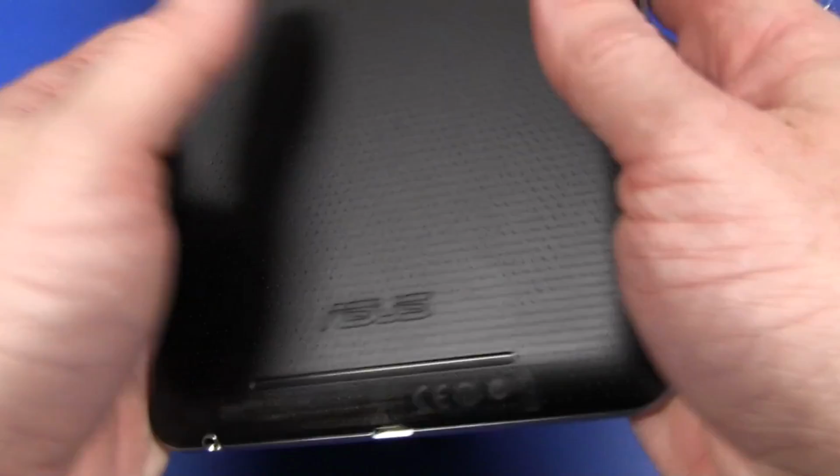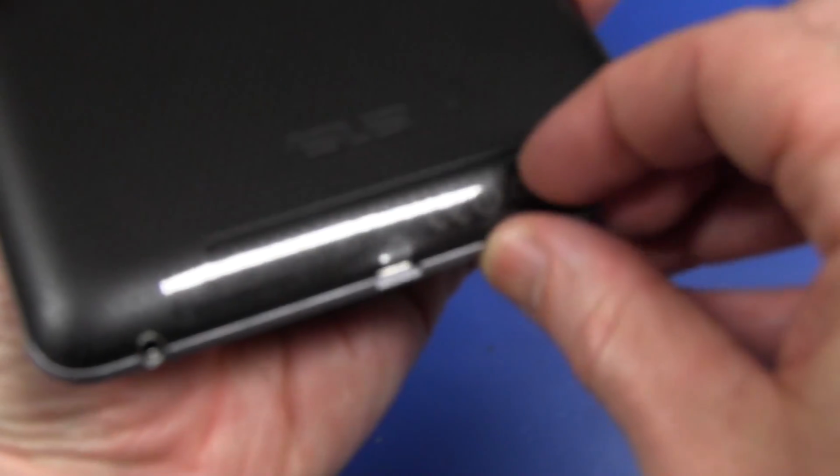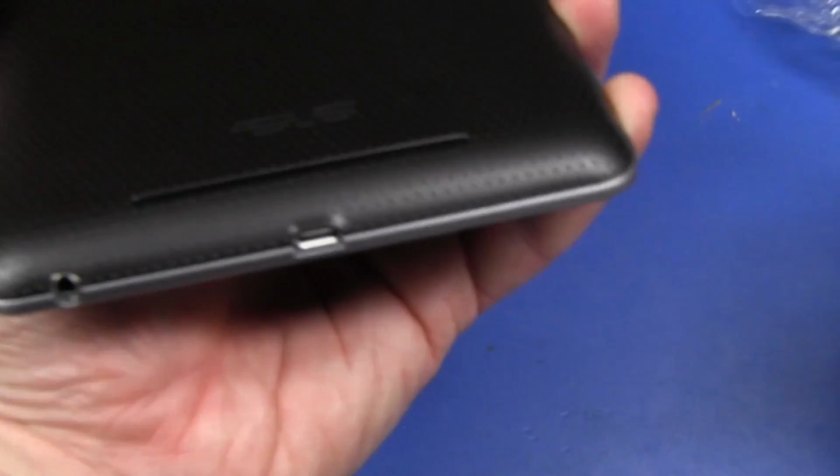It's almost leathery goodness on the back. That's actually quite nice. It is very reflective. You can see me. Hi. There you go. So that's not great, but looks like we've got another bit of plastic down here. Oh, that's all a CE sticker and stuff like that.